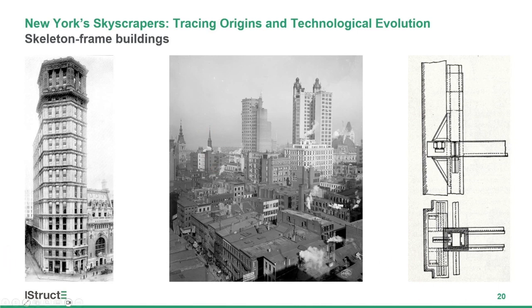The other thing is this photograph, given the angle, is probably taken from the Healy building, that bearing wall building with the huge windows. See all these little industrial buildings here? Remember I said the Healy building wasn't in such a great neighborhood?